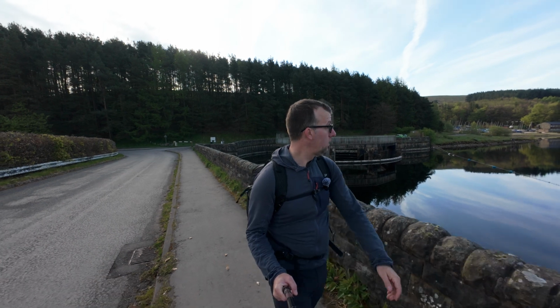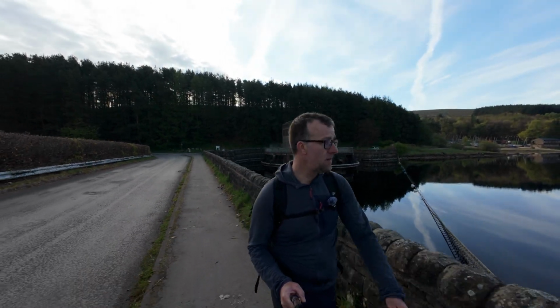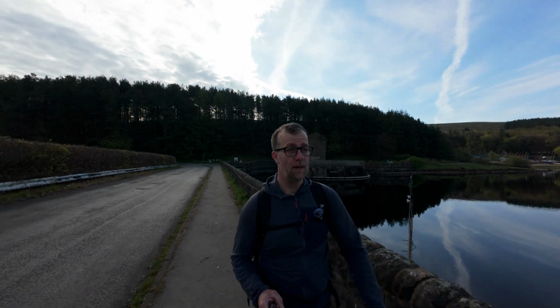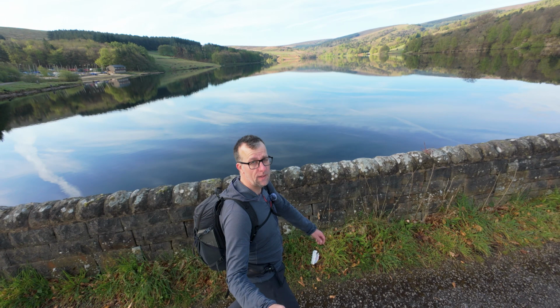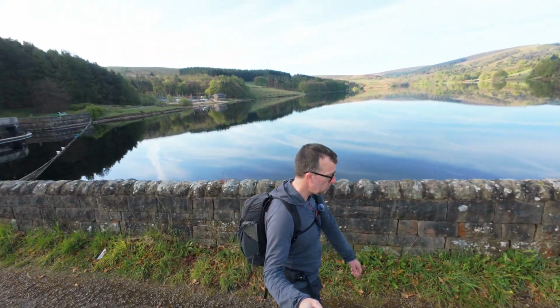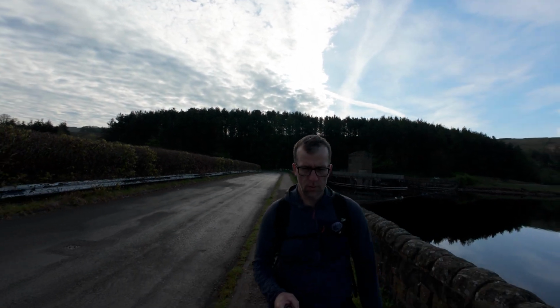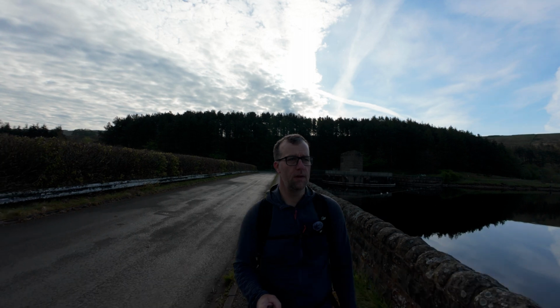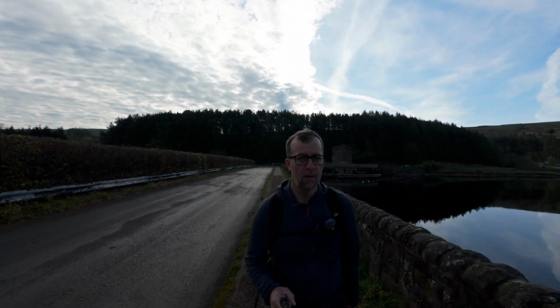Right, so I've dropped down off that railway track, down a steep hill. Just come down on the road really. So I've lost all my elevation. I'm down now in the valley. As you can see there, that's Errwood Reservoir, and I'm going to walk around there to the Errwood Hall car park.